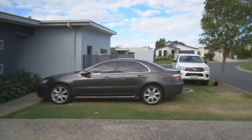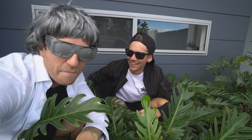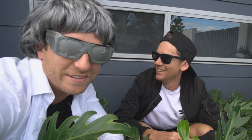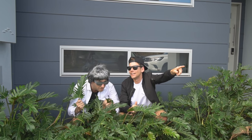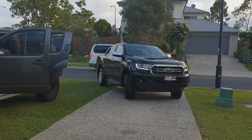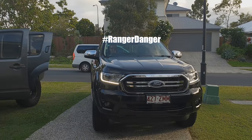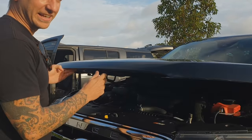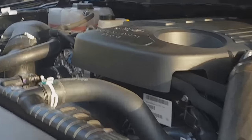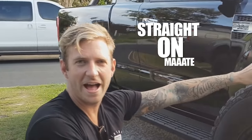Yeah, he comes around here. Hang on. We can't be seen or we'll change the course of the universe. But we need to somehow warn him that he's about to lose all his money on a Ranger. He's coming. He's coming. Cylinder, mate. He's nearly eight. Oh, yeah. Carried a two, minus one. Straight on, mate. Straight on.